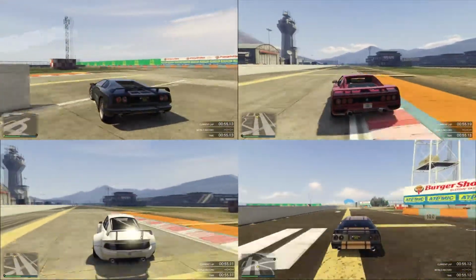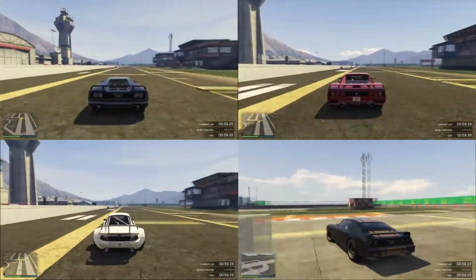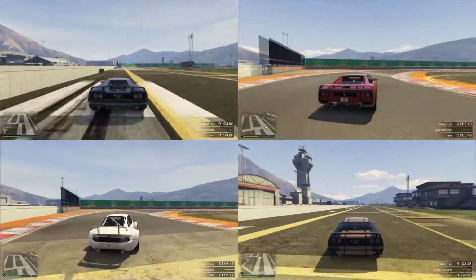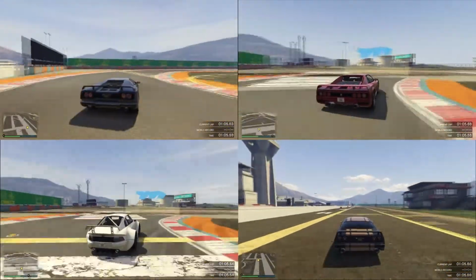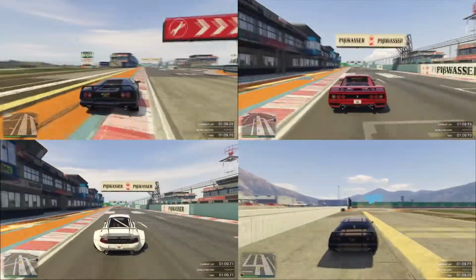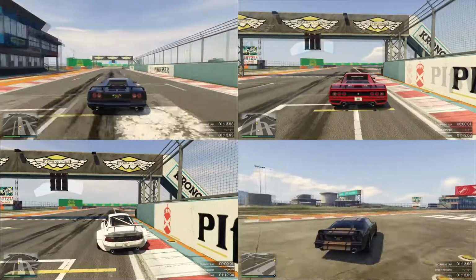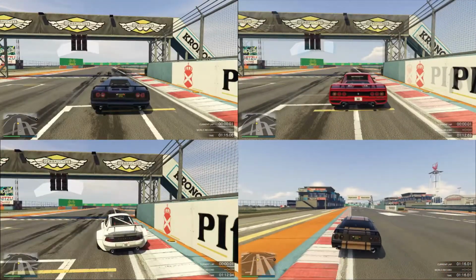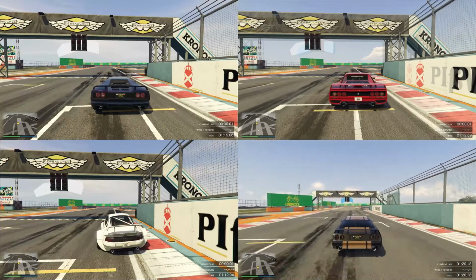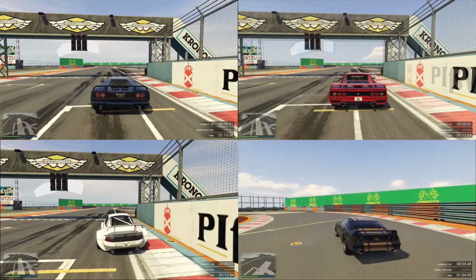And now through the hairpin here and towards the final corner, the Cheetah still slightly ahead of the Comet Retro Custom, and I think this is how we will cross the line as well. The Cheetah already going towards the finish line, and it is the fastest out of these four. Second comes the Comet, third the Infernus, and well, now we have to wait a couple of seconds till the Phoenix makes it over the line in fourth position.